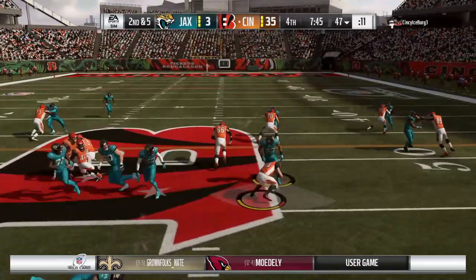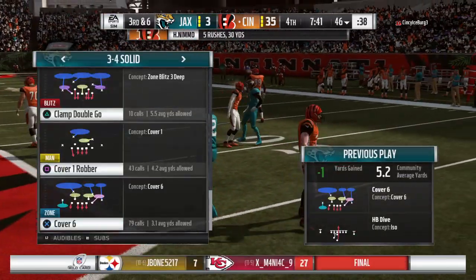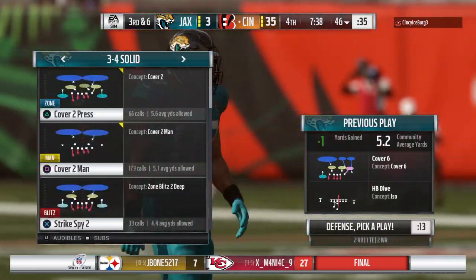5 yards on the carry. Good pickup on first down. And they'll go with the ground attack here. And the second wave of tacklers is going to get him as they stop him behind the line. It'll go as a loss of a yard, and it'll set up 3rd down.